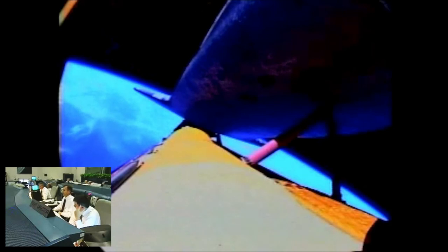Discovery speed now 16,000 miles per hour. Standing by for cutoff, Discovery's three main engines. Booster officer confirms main engine cutoff for Discovery. Standing by now for jettison of the external fuel tank.